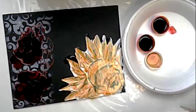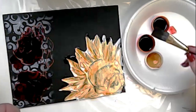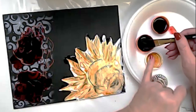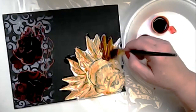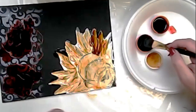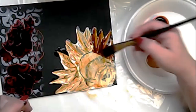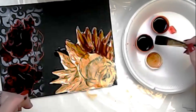Okay. Now I wiped off in between on my paper towel, and I'm going to go with my yellow. Okay, soak it in. Let that belly work for you, okay? Let that belly on that Eye of the Tiger work. And I'm going to start from the center and work outwards. And you can see I'm chiseling on the chisel edge.